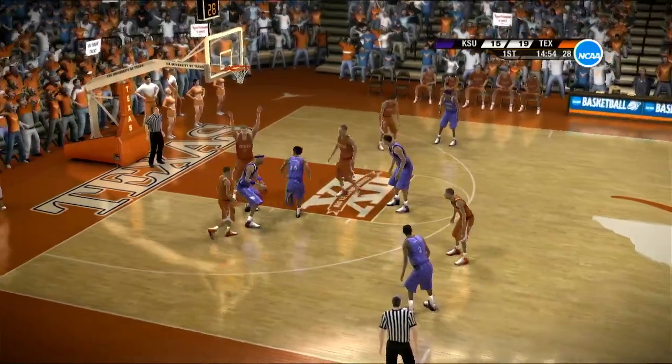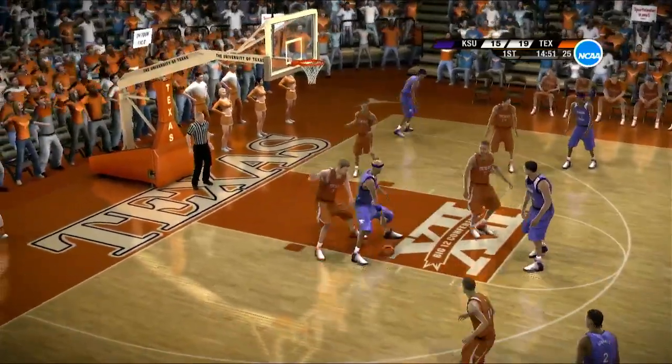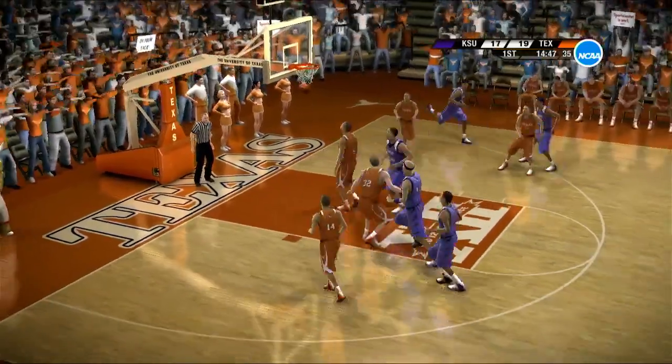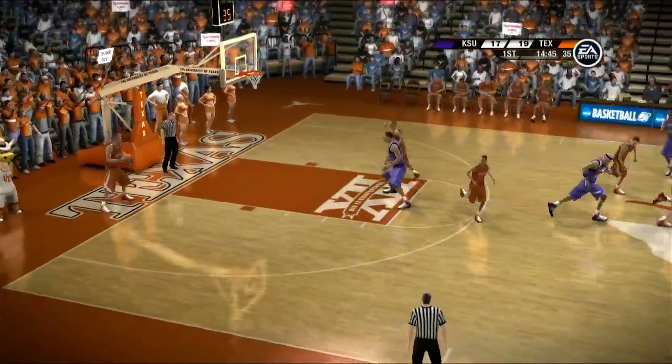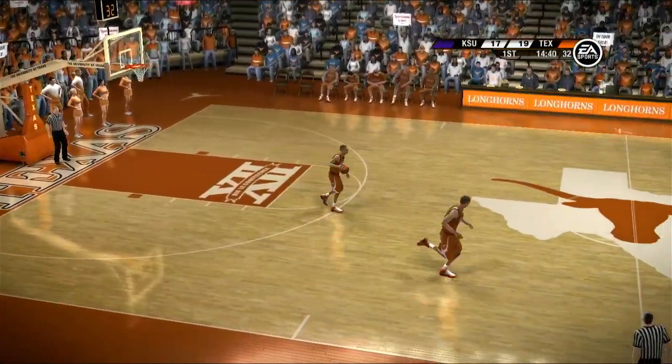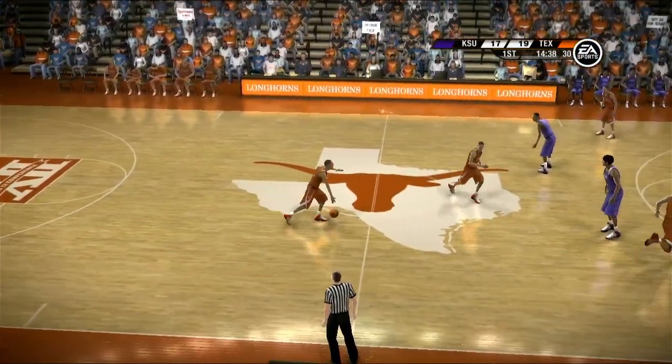Trying to go inside. Good defensive stance there against the spin move. Well, the key is to beat him to the spot, and he did a great job. He anticipated that spin move. It's ridiculous in here. The center is going mad. Austin, Texas is going crazy, baby.